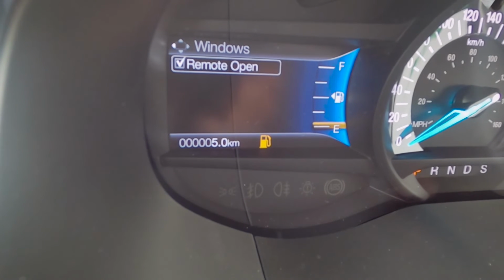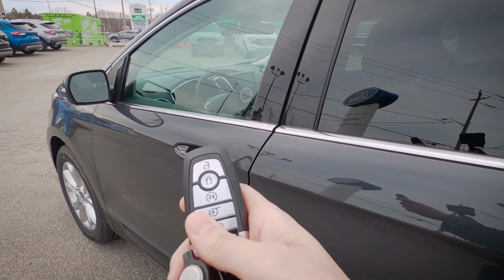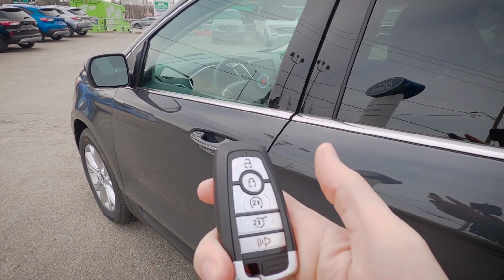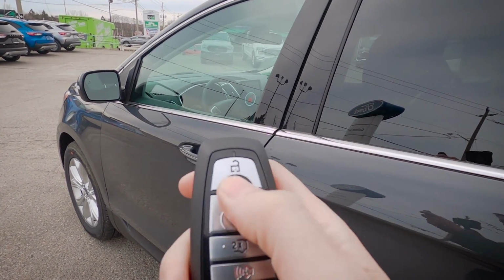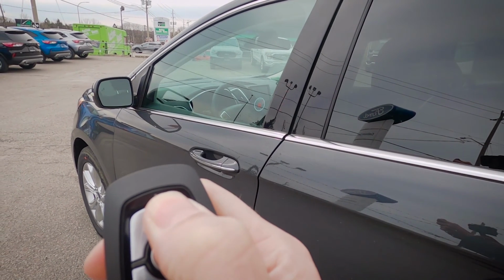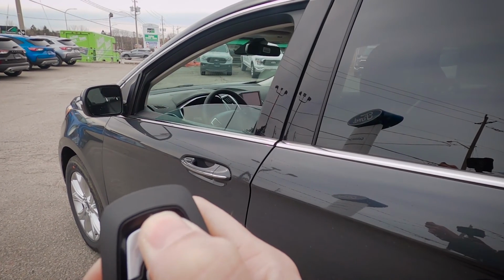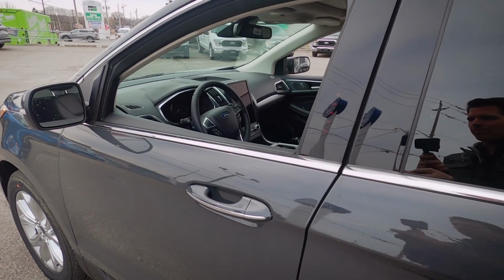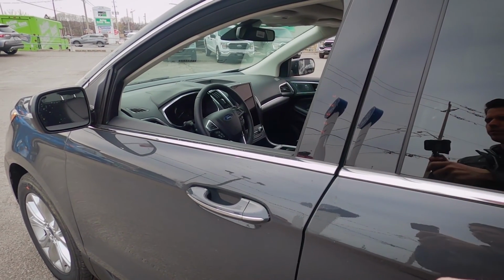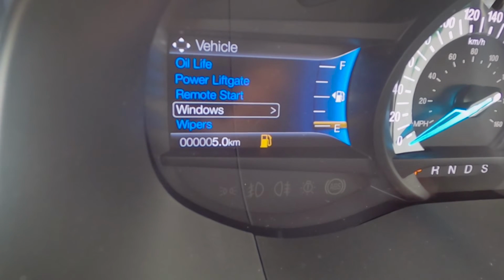Our windows, we've got the ability to use our key fob in order to remote open the windows. Let's hop outside and see how that works. Rolling down the windows using the key fob is a very straightforward process. So all we're going to do is press the unlock button twice. On the second press, we're going to hold. So 1, 2, and hold. So as you can see there, it is powered down. However, it is manual backup. So really, really nice if we want to make sure that our windows are down for those hot summer days. So really, really cool process there.